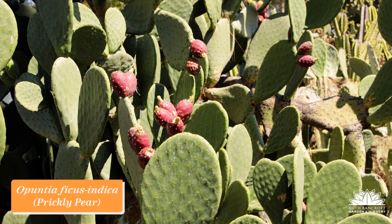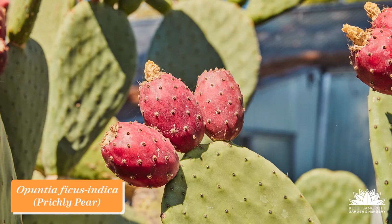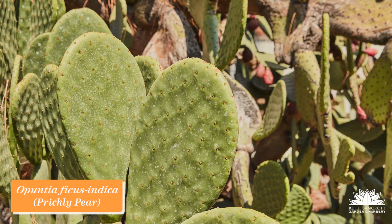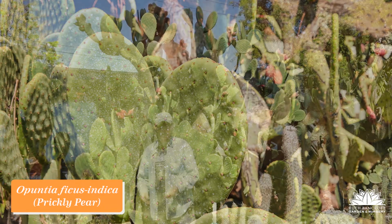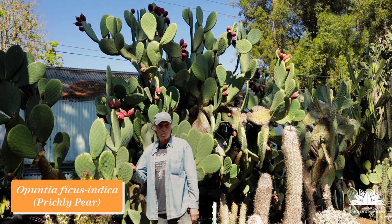They could be different colors. This is a red fruited one, but there are also ones with yellow or orange fruits. Quite delicious, but you don't want to just pick them right off the plant and eat them because they've got little tiny spines that'll embed themselves in your finger if you do that. So you've got to carefully de-spine them first before you eat them. But quite delicious once you go to that trouble.